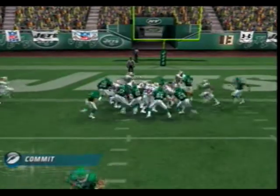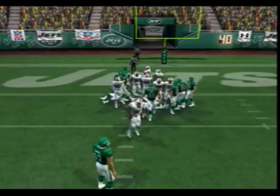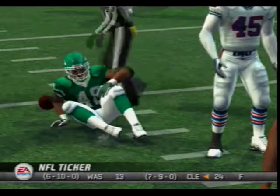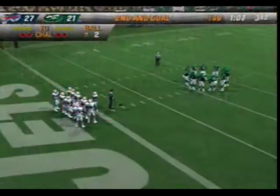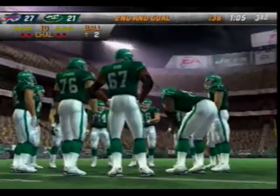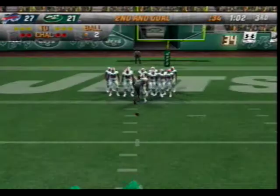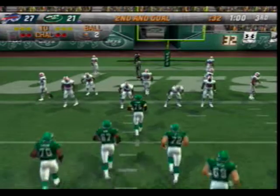They threw a pick the last time they had the ball inside the 20. Number 97 is there for the tackle at the 2. The defensive line wins that battle. Yeah, and he was looking for a place to cut back, but the defenders had all their gaps, and there was no place to cut at all. They need 2 yards to get it into the end zone.